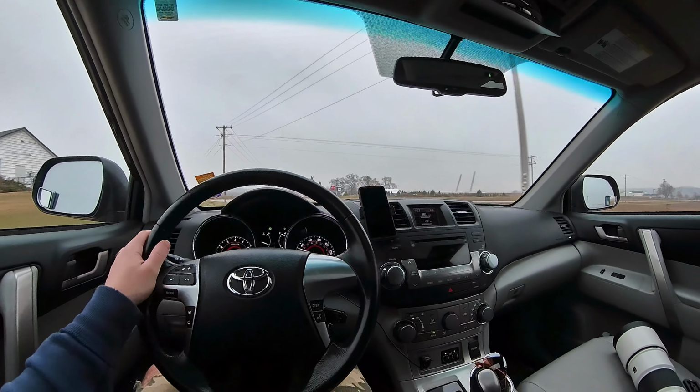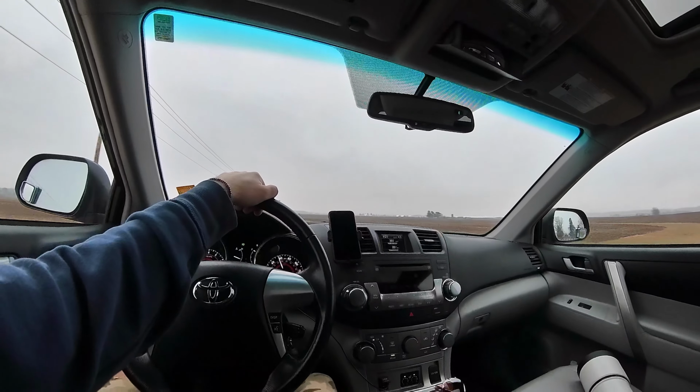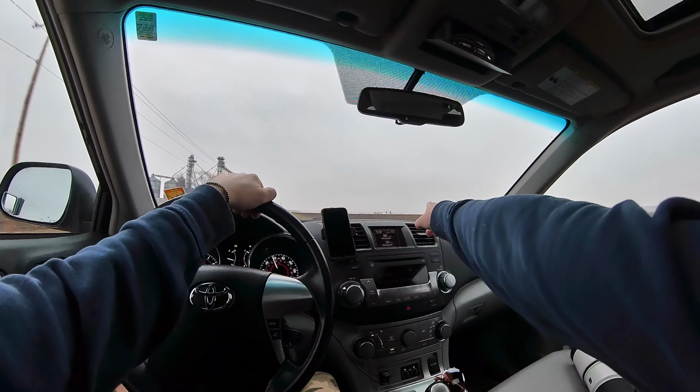Up here, we're gonna get our first shot, I think. It's up here, but just give me a second to get up here. My goodness. See, it's right here. There's your dozer.